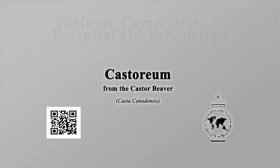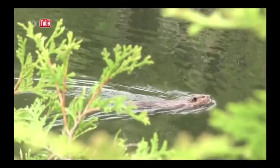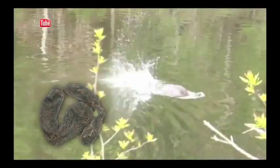Castoreum, from the castor beaver. Castoreum is the exudate from the castor sacs of the mature Canadian and Siberian beaver. The beaver is regarded as a pest in forestry regions because of its felling of trees to build dams. So at regular intervals, cull orders are issued by the local authorities to destroy a large number of beavers. The castor sacs are removed from the dead beavers and dried and aged for 2 or more years.